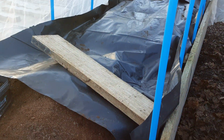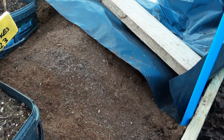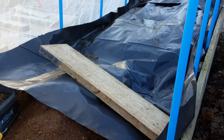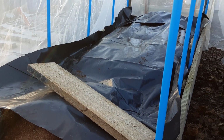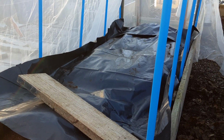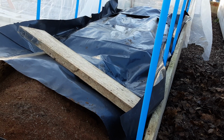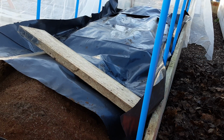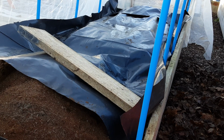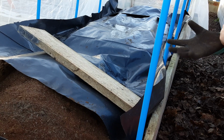So, with all the protection that I do give them, that's a nice layer of cocoa coir and covering them up to stop the water getting in. Will it help or won't it? We're about to see. It's January the 18th, 2024. Who else keeps forgetting? But oh god, it's cold.